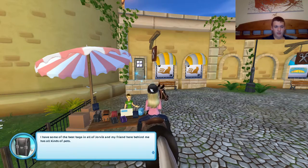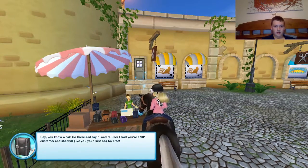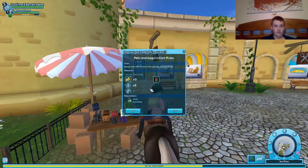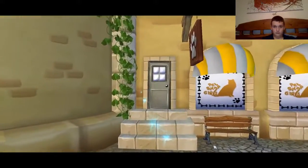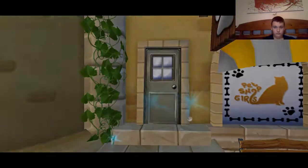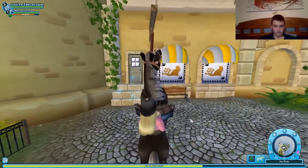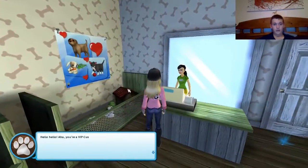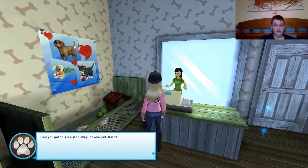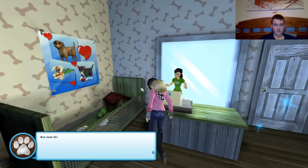My friends here behind me have all kinds of pets. Hey, you know what? Go there and say hi, and tell her I said you're a VIP customer. She'll give you your first bag for free. There, you're a VIP customer. Here you go. This is your outfit for your pet. It isn't the most beautiful bag in the world, but my colleagues have some really nice models if you want to buy something more exclusive. But for now, your pet's home.